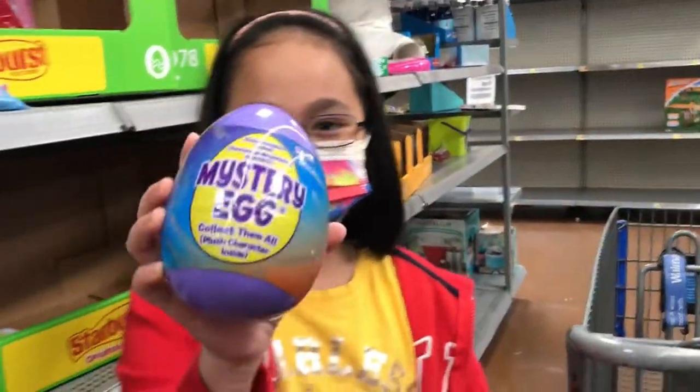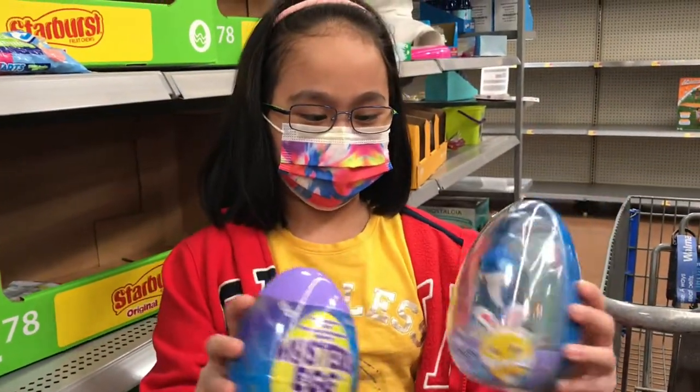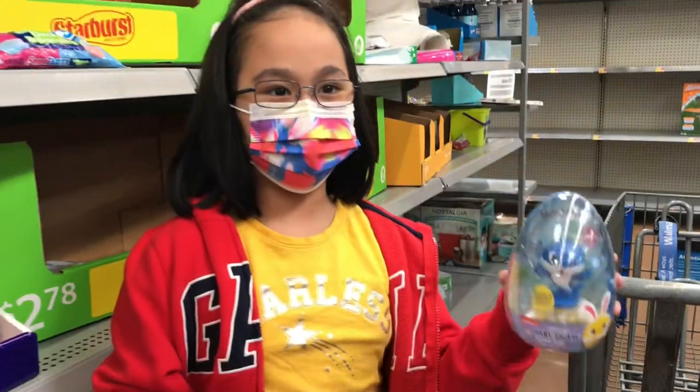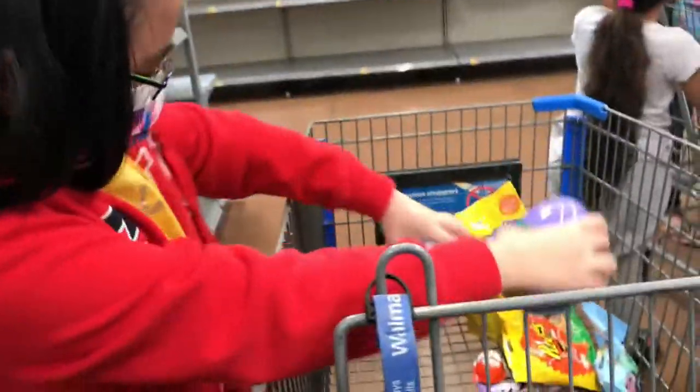Baby Shark and a mystery egg. Wow. So cool. Wow. Your brother's going to be excited with that. Yeah, my brother's going to be super excited. Yay. He loves Baby Shark. Oh, baby is nice. Put it in the car.